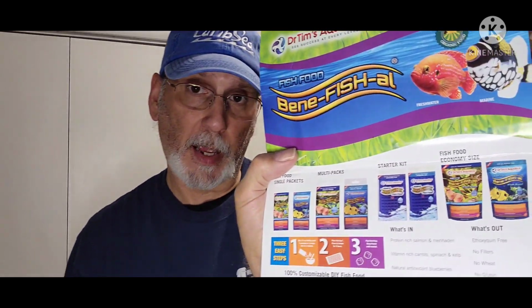And the gammarus, high in protein, low in fat. Spirulina, loads of vitamins, antioxidants, and enhanced colors. And as I mentioned, those items you can use as treats in the tank. Now, with the beneficial line, it's good for fresh as well as salt water.